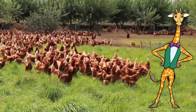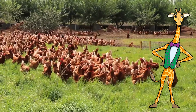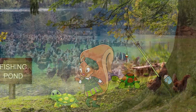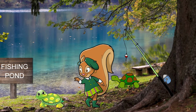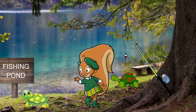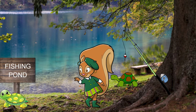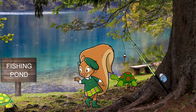I'm sure glad to see those chickens back where they belong. I did not like sharing my barn with them. It took all of us giraffes to gather them up and get them back to the petting zoo. And there's that slow green turtle. Took a leisurely stroll to the lake before returning to his pond in the petting zoo.